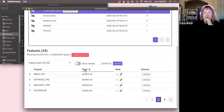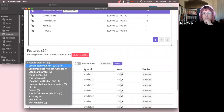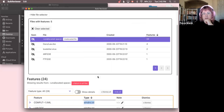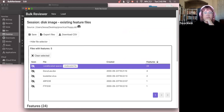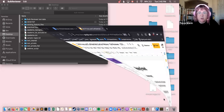And you can see when there are types of PII or features that aren't in the list Bulk Reviewer is natively looking for, instead of giving a nice name like credit card number, it just gives the name of the feature file that it was found in. I think for now that's it for the demo. So let's go back to the slides for just a second, and then we can open it up for questions.